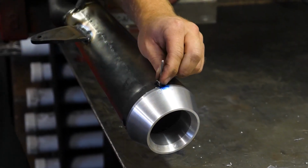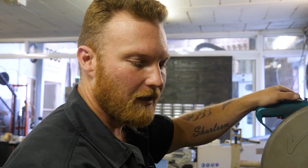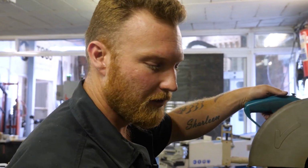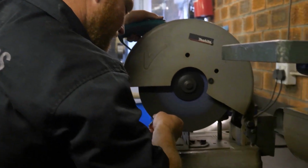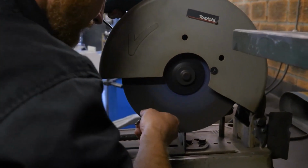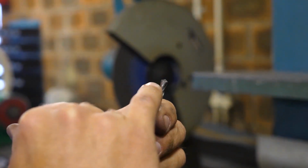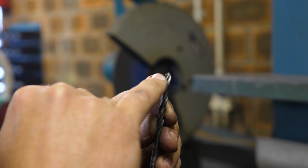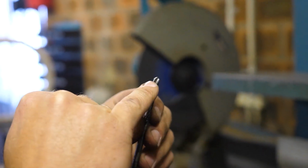I think this bit is actually blunt. Alrighty, so the bit is slightly blunt and just going to give it a quick sharpen on here. It's a bit of a cheat rather than buying a new bit. It's important to get that angle right and then just get your rear edge lower than your cutting edge and then the bit will actually be pretty sharp and do its job.